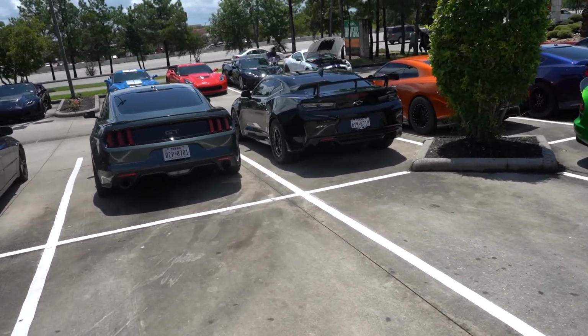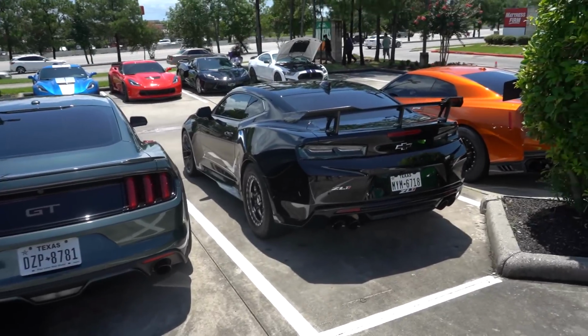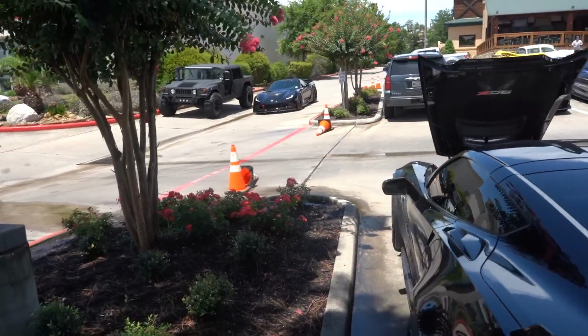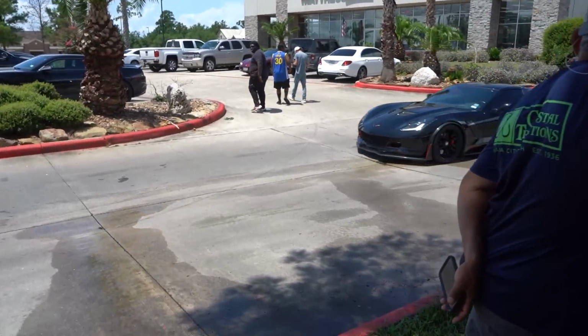So we have found Allie's one love at this car meet. The all blacked out Z06 1LE on the beadlock in the back. You love to see it, little tire setup and everything. That looks so good. Te gusta? Te gusta. Brother's rolling out. My twin.